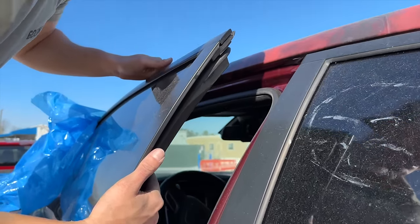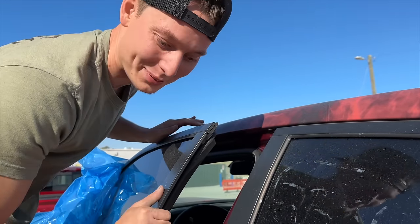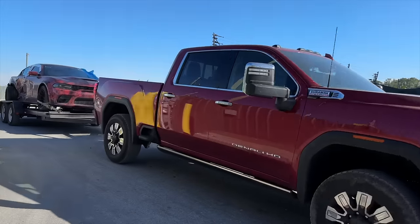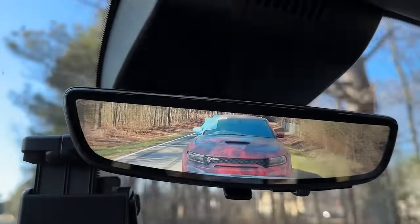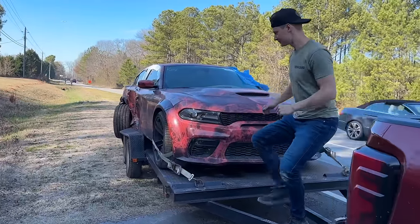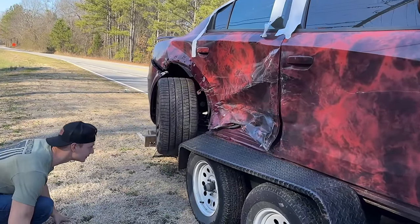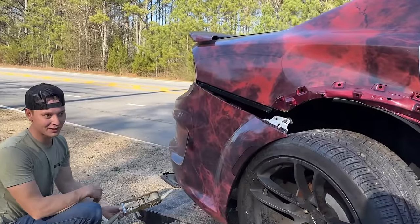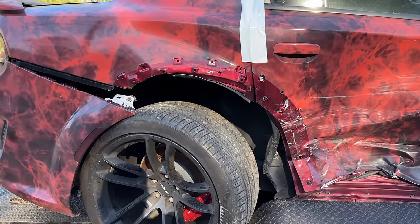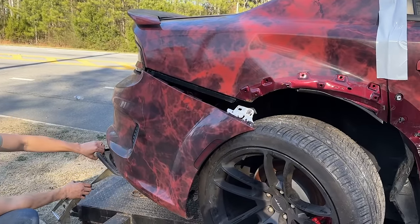She's clean, dude. I thought she was filthy. I mean, she's dirty, but it's not jacked up. That ain't good at all. That was bad strapping. Dang, we gotta figure something out. I think I'm gonna have to strap it to that side and try to move the whole thing over. What the heck?